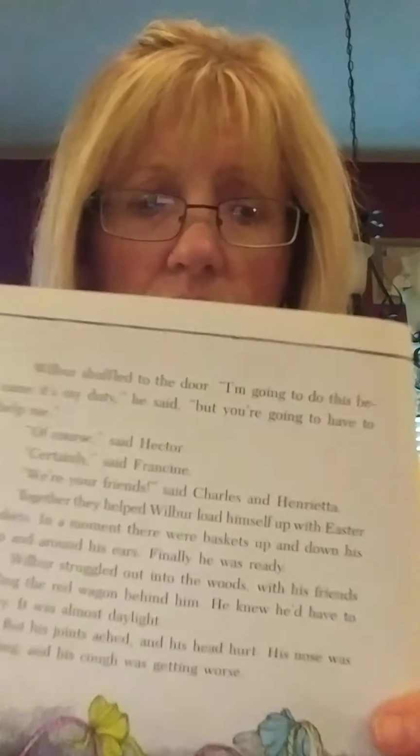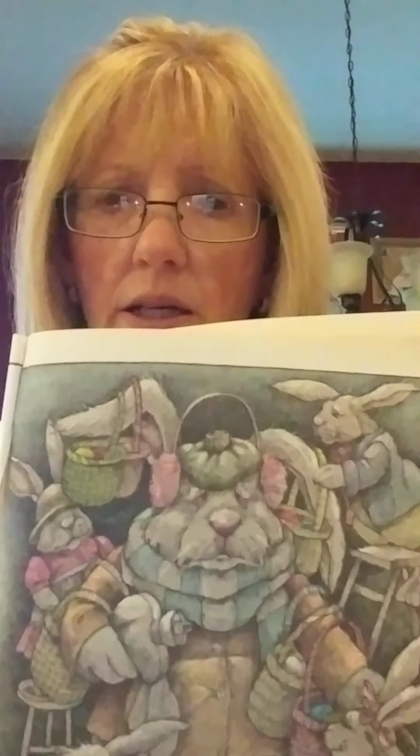Together they helped him load himself up with Easter baskets. In a moment they were all around his arms and his legs. Finally he was ready. He struggled into the woods with his friends, pulling the red wagon behind him. He knew he'd have to hurry. It was almost daytime. But his head hurt and his body ached. His nose was running and his cough was getting worse. Look at him, all loaded up with all those eggs.